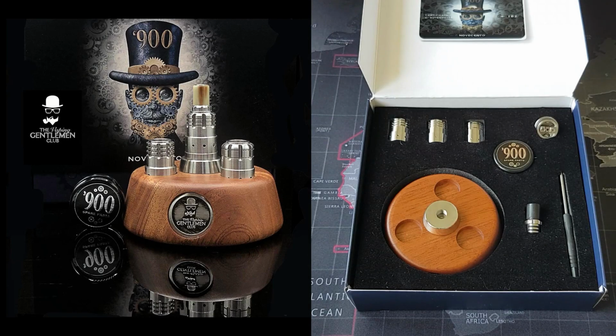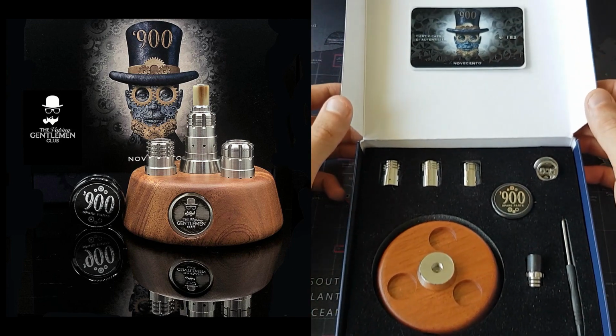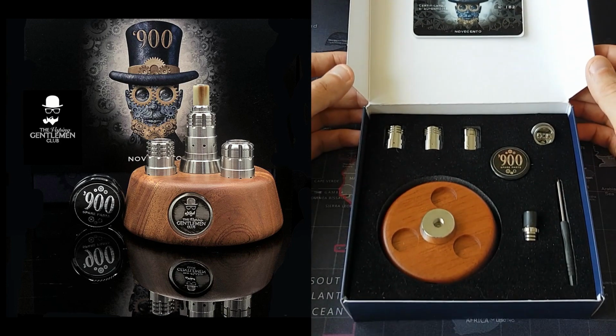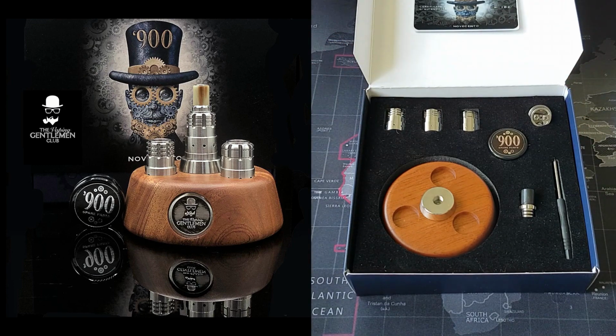I still haven't talked to you about the packaging. Novecento arrives with probably the best packaging I ever saw. Inside the box, there's of course the complete Novecento deck with the three bells, spare parts and the screwdriver, the drip tip, and an amazing stand in mahogany to hold in place the deck and the three bells.